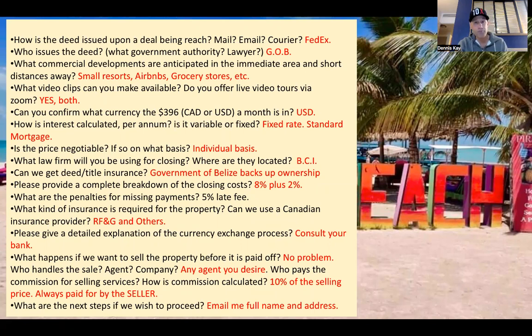We always use FedEx for important documents. In the meantime, your title or your interest in the property is secure. So, for example, if you're buying one of those properties with financing, what we do is we have the original title held in escrow. All right, so the seller can't go ahead and sell that property on you again and sort of cheat you out of that property.